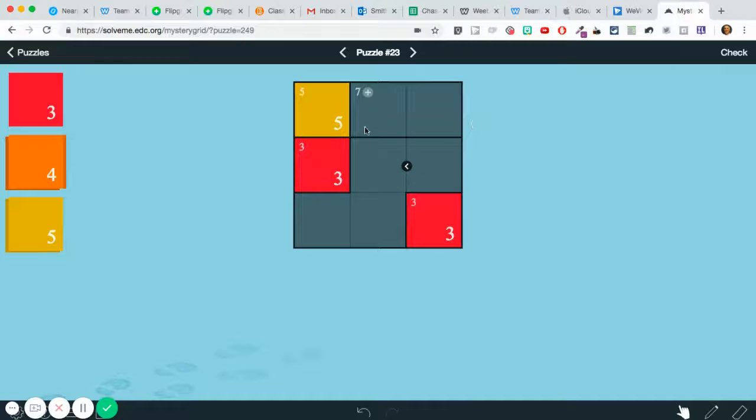And now let's think about what would be next. We know that these 2 have to add to 7. We already have a 5. So let's put a 4 and a 3 there.